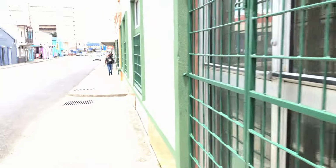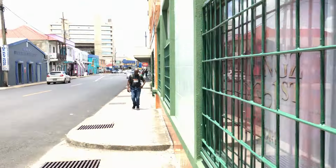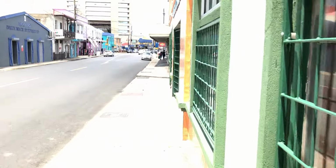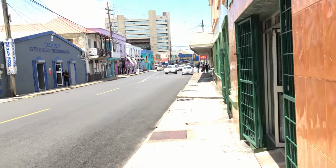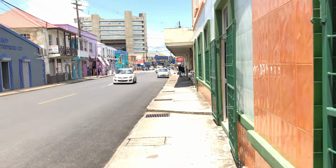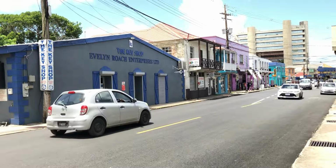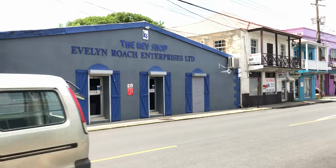I'm back to Gills Road. Street up ahead here is Robert Street. Evelyn and Roach Tea Shop. Another Chinese restaurant here. Evelyn and Roach Tea Shop.